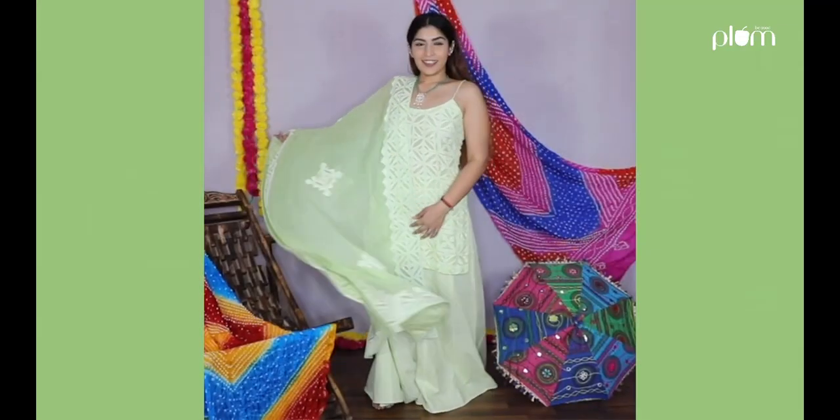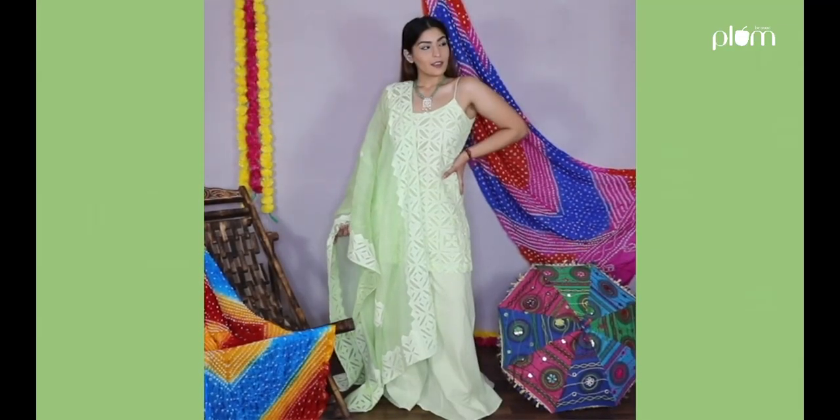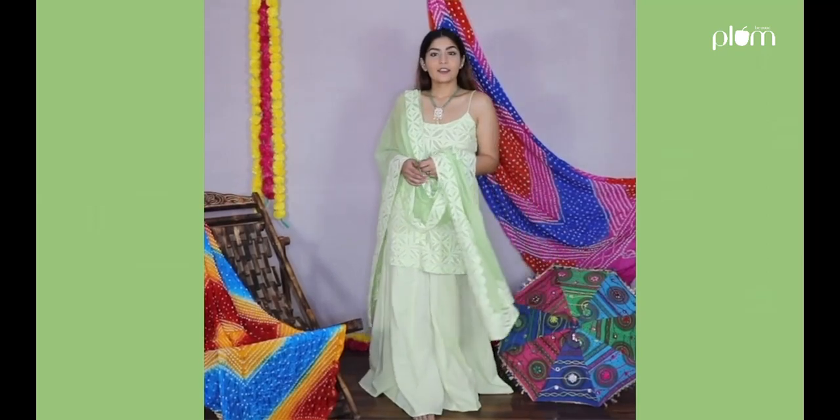For the sixth day, I've opted for this beautiful applique green suit. It's just so gorgeous, and I've kept my makeup very simple with this small lower lash line flick.